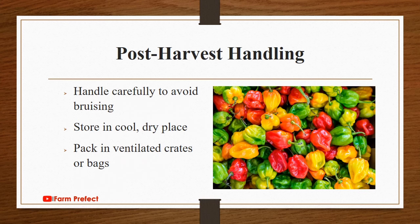Post-harvest handling. Handle carefully to avoid bruising. There are some peppers, when you go to buy and you look at how dirty they are, you wish you had not even approached the seller. We do not want that to happen. Store in a cool, dry place. Pack in ventilated crates. Yes, if you pack pepper in something that is not ventilated, with time it gets rotten. And you do not want to lose your investment.